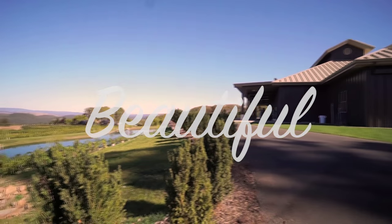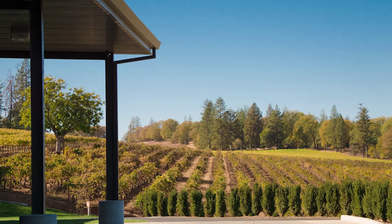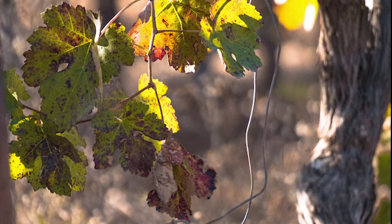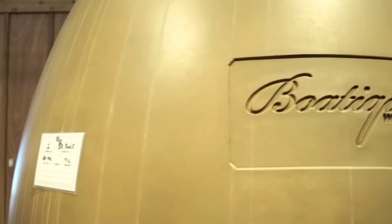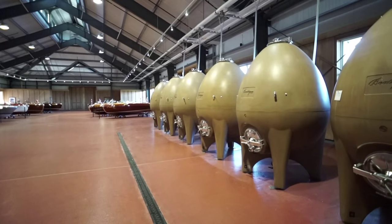We're up here in Red Hills Appellation, which we're very excited about. Red Hills has some wonderful growing conditions. We're at about 2266 feet above sea level. The volcanic soils from Mount Konocti make it a perfect area to grow grapes. That's what most people know as they see when they're driving up Red Hills Road, they see all the vineyards planted.